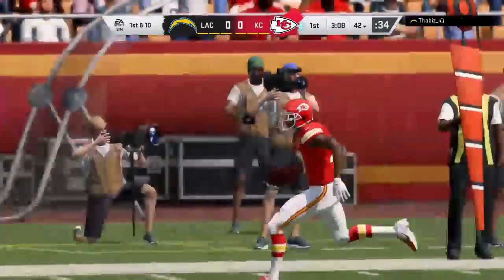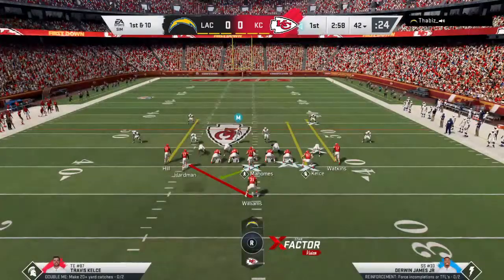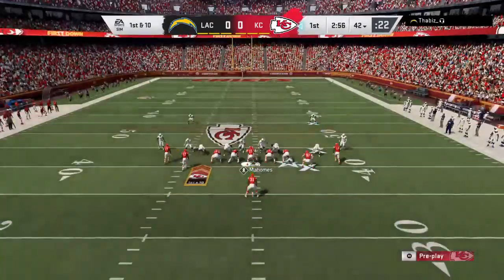We've seen the influence of the college game now in the NFL, where we're seeing more and more of these plays run, and that one went for a big gain.